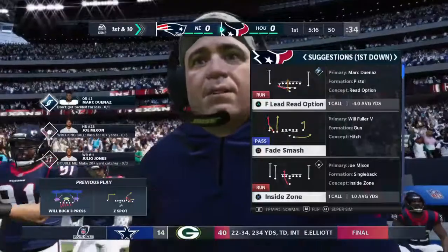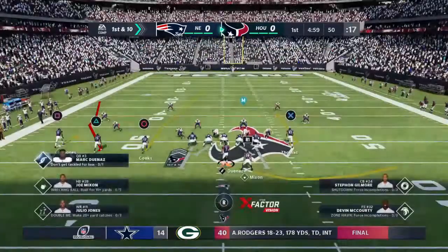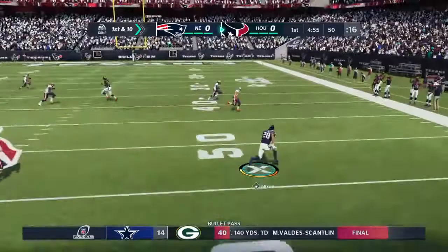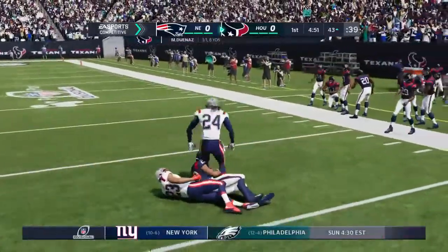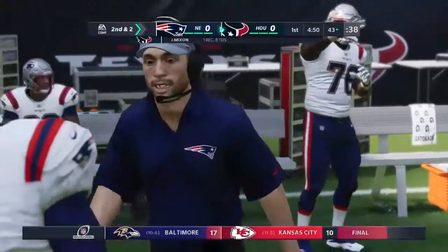Now it's time to see if they've grown together as a team, and are they more than just the sum of their parts? Are they finally a unit that can do some damage in the playoffs? From the midfield stripe, they'll look to throw. He finds his running back, Mixon. And he'll get it down here to the 43. Got the defense on their heels.